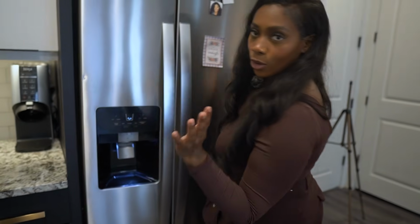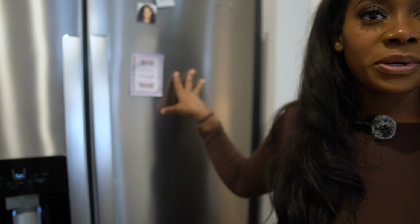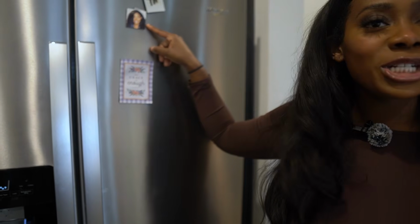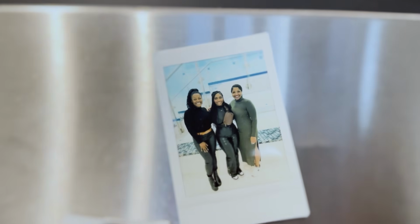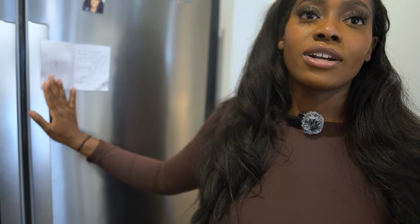I have my fridge right here, Whirlpool. Gets the job done. And so some of these pictures on here, nothing super fancy, but I have my passport picture. I was just really excited about getting my passport. And I also have a picture right here of whenever I visited my coworkers in Washington, DC. And I just have some scripture right here on my fridge.